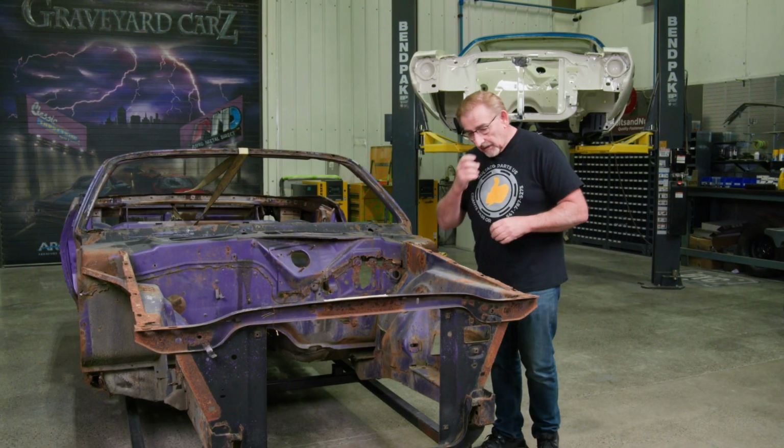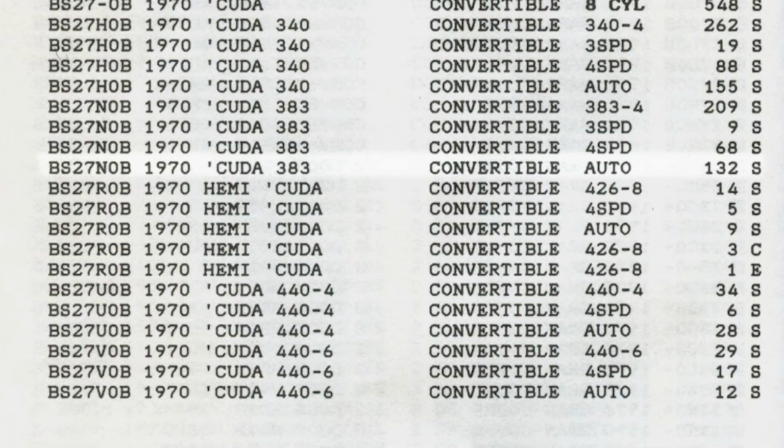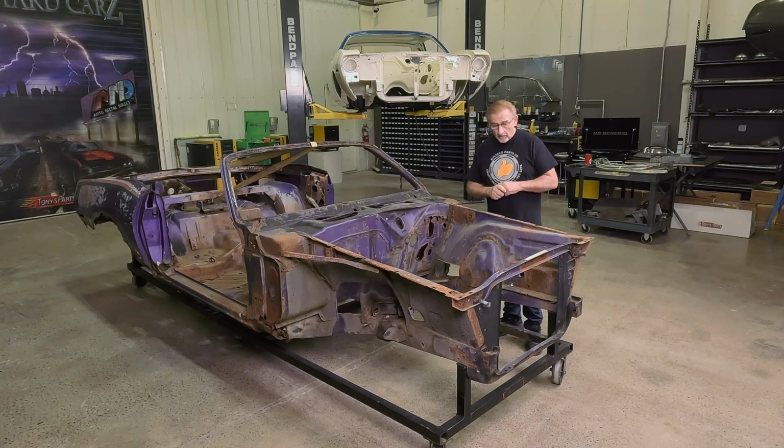Okay, let's take a look at the metal condition. Moving into the crucial things on an E-body when it comes to maintaining a numbers matching car. This does have the original numbers matching engine, and it has the original numbers matching transmission. It is a 383 Super Commando, and it's an automatic transmission. They built 132. That's all they made of 1970 Cudas with a 383 and an automatic. So it's a very low demographic, especially having the original numbers matching.